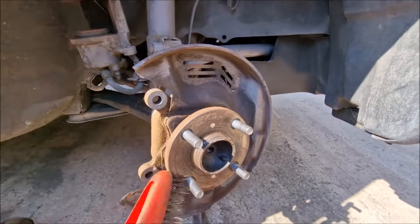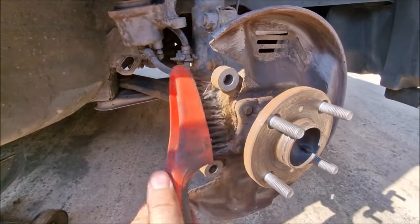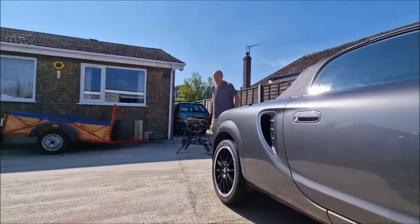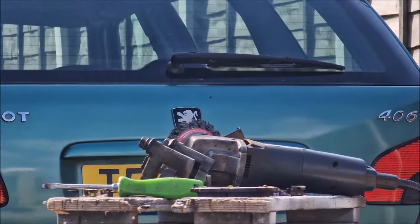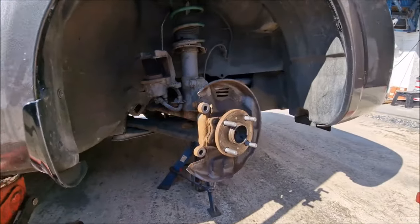So whilst I'm wire brushing the hub and just the pad holder area, I'm going to clean off the disc. Dad is cleaning off the pad carrier. He's cheating, he's using a wire brush on an angle grinder. But it's a beautiful day to do this. I'm in no rush, I'm enjoying it.